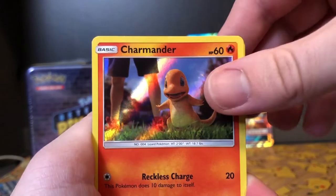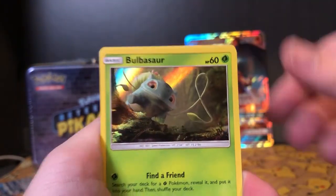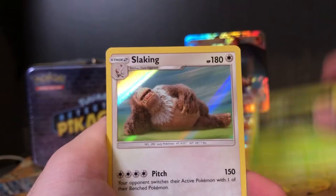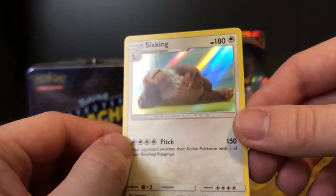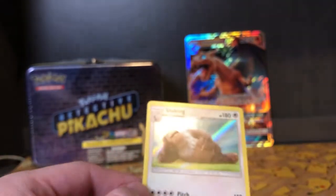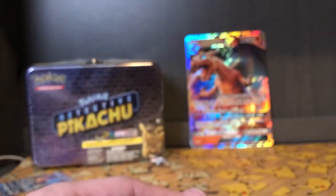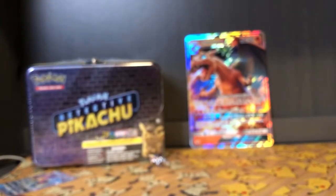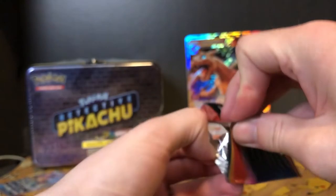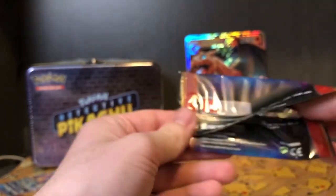I'm a little bummed that they took out secret rares and GXs from this set for English, but that's okay. Nice Slaking, another Slaking here. Looks like he's doing a little belly button searching. One of his pastimes, I suppose. It's always super satisfying when you reach into your belly button and find a good clump of fluff.